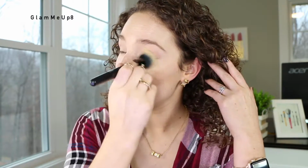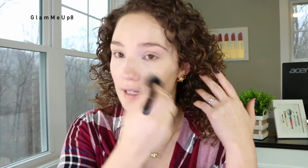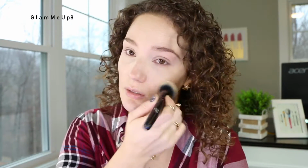Like, there's not one that I like more than the other. I've just been testing the All Nighter collection, so that's why I've been using that. So I'm just applying this under my eyes and then I'm blending it out using this e.l.f. selfie ready foundation brush or something. I like doing it this way because it's just so quick.